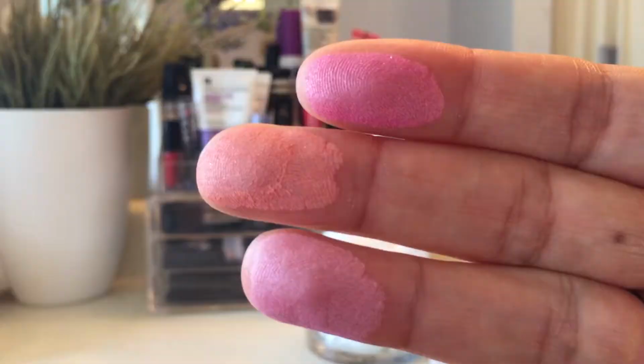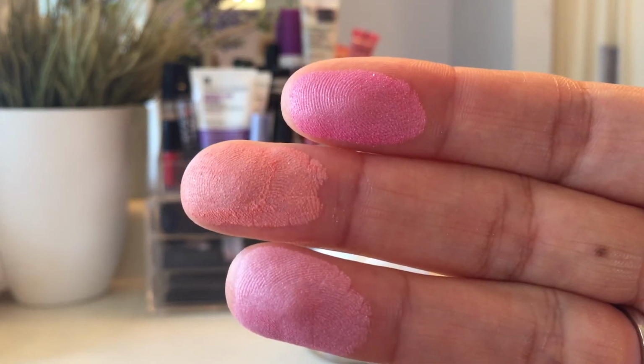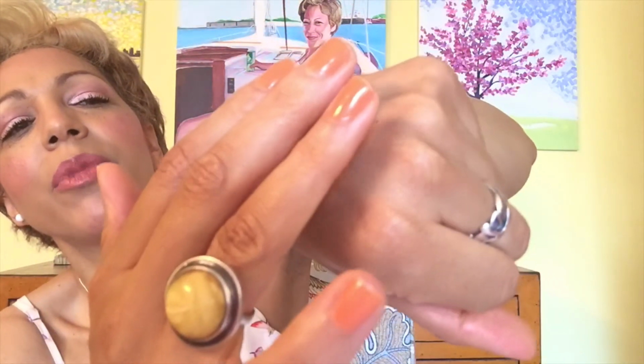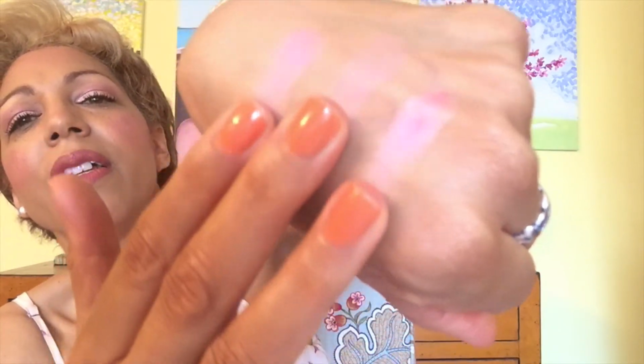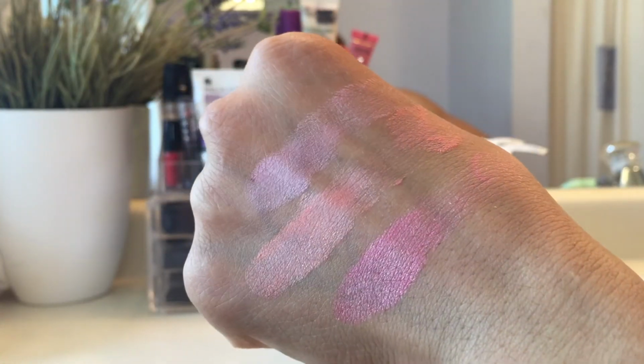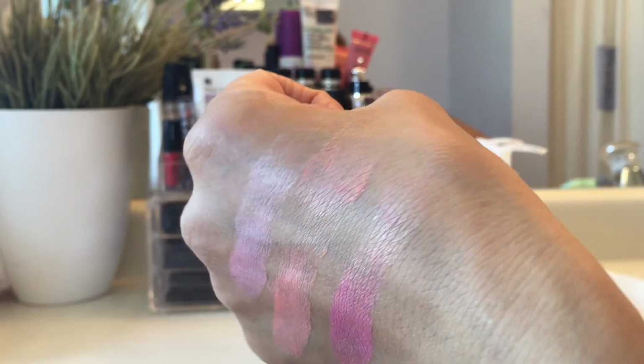So that you can see what they look like separately. I did swatches separately so that you could see what it looks like together. So this is them separately, and I'm going to swatch it on my hand. Sorry, I'm looking at the camera instead of the viewfinder. So there you go.